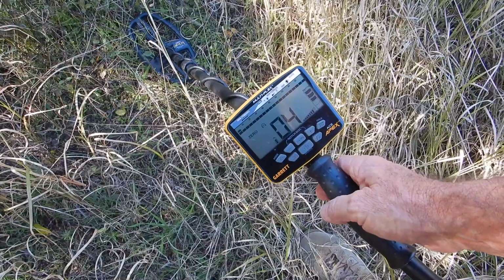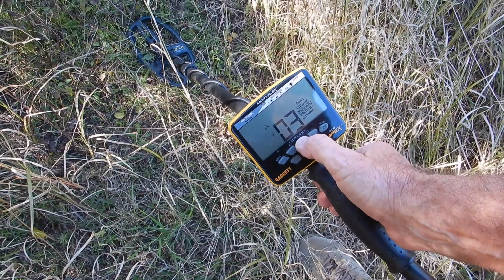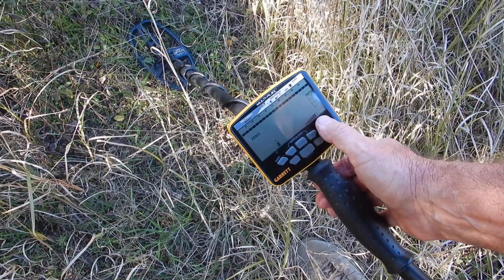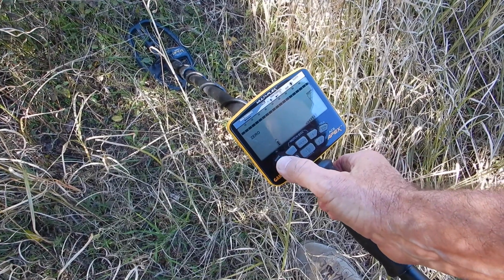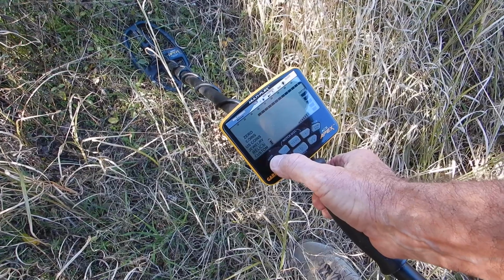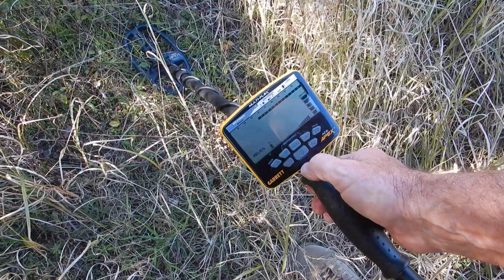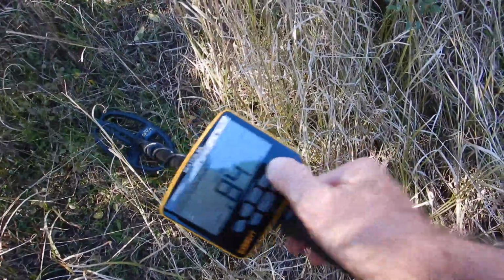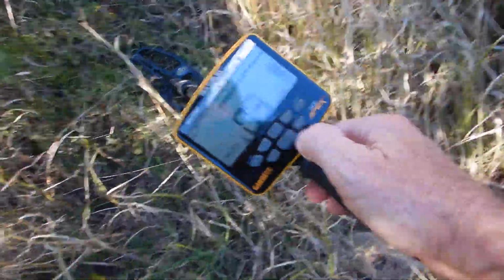Just fire him up. We'll just check our mode here, frequencies. We'll go multi here now then. Okay, we're on multi. Operate sensitivity on 7. Mode, might go with relics. That way we won't miss any small gold jewellery and that kind of thing. Okay, good to go. Ground balance, 83, 84 ground balance on the Viper.